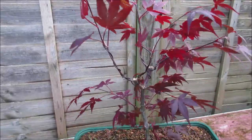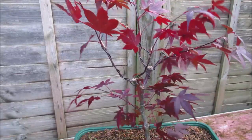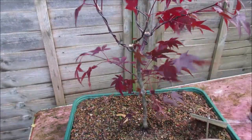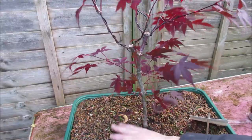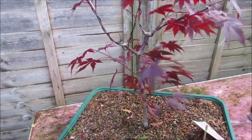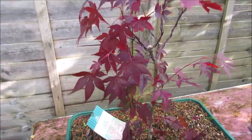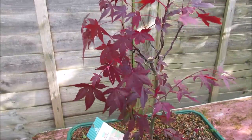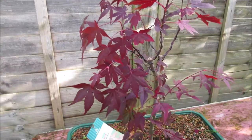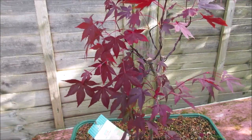Still undecided as to what is my front. I know that I have a good root base at the base here, which gives me a good front. But the same is also true at the back. So this will be in one orientation, or possibly from this angle. As I say, I'm going to grow it as a three-dimensional tree, so try and make it look nice from both sides, and then at the next repot I may make a more concrete decision as to which is the front. So that's it for this video.